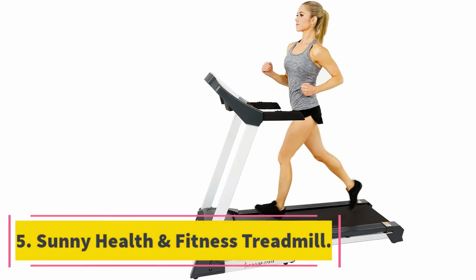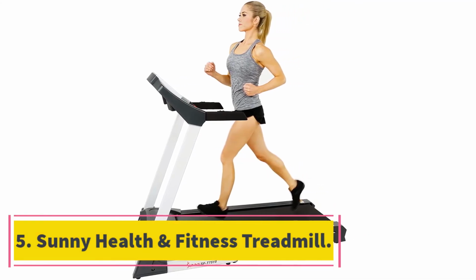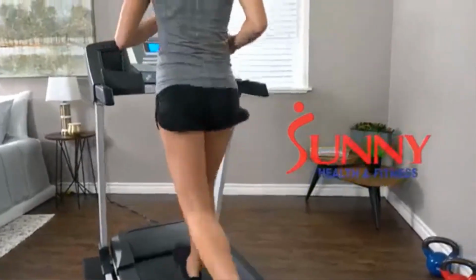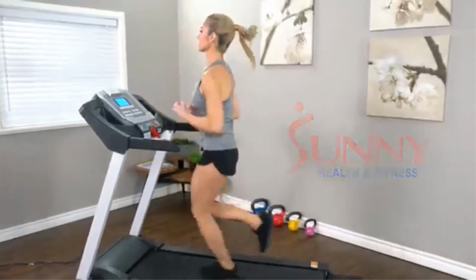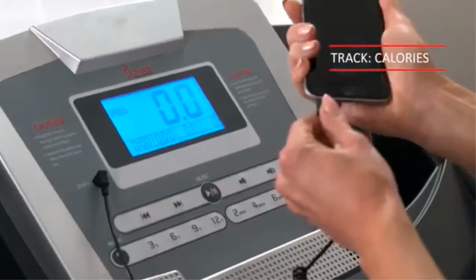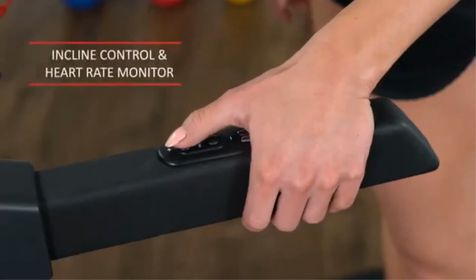At number 5, Sunny Health and Fitness Treadmill. If you really want to take your fitness program to the next level, it is very important for you to consider the Wesler Cadence G59 2.5 horsepower treadmill series. You will be pleased with the privacy of exercising at home without sacrificing the space in your house. This treadmill for walking is packed full of amazing features that will turn your workout sessions into successful endeavors.